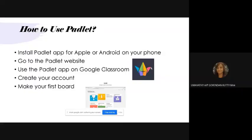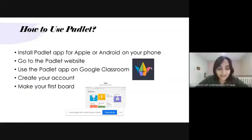You can get the Padlet app for Apple or Android on your phone. Alternatively, you can go to the Padlet website on your computer. And thirdly, for us teachers, I think the easiest way is to use the Padlet app on your Google Classroom. Then you get to create your own Padlet account, and you're on your way to make your first Padlet board.